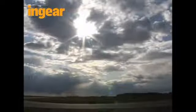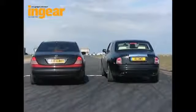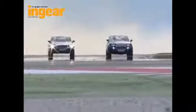So performance is very respectable. 0 to 60 on this is just 5.7 seconds. So they've trusted us with £500,000 worth of cars and over 1,000 brake horsepower. Rude not to race, eh? Now we switched off all the electronic safety systems like the traction control just to give us a bit of extra performance, and you can see the Maybach is the faster car.